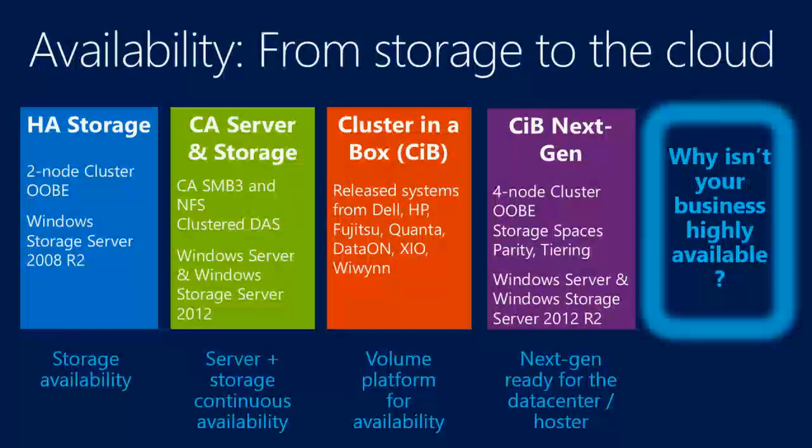So to sum up, what we have here is the story from storage to the cloud. Availability, what I've told you is that availability started out as something that needed to be added as a cornerstone for us to be able to build a data center story and a cloud story at all. Started out in the storage realm, grew to the server, and now we're into next generation building blocks and some innovative new pieces of equipment that you can use to build anything up to a data center.